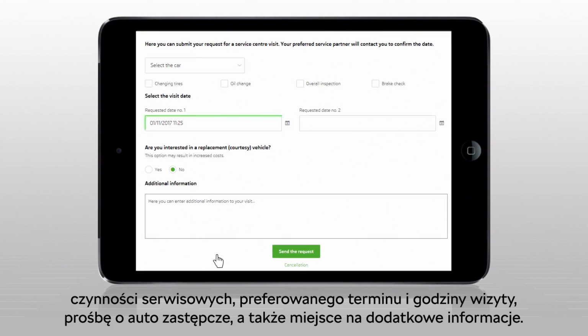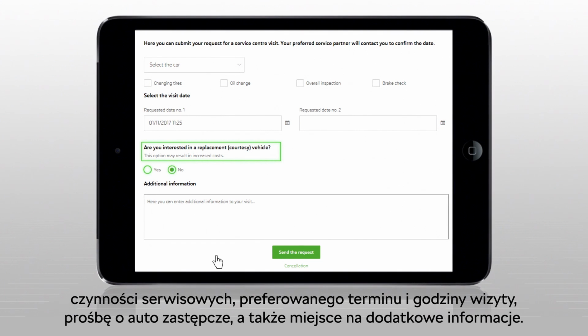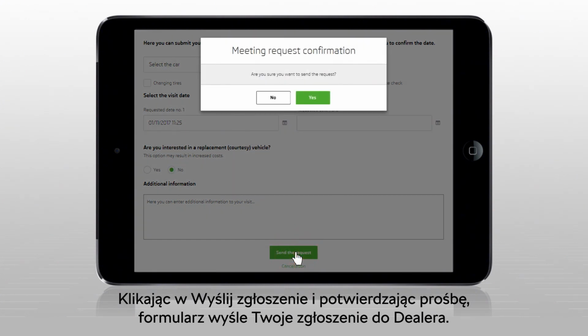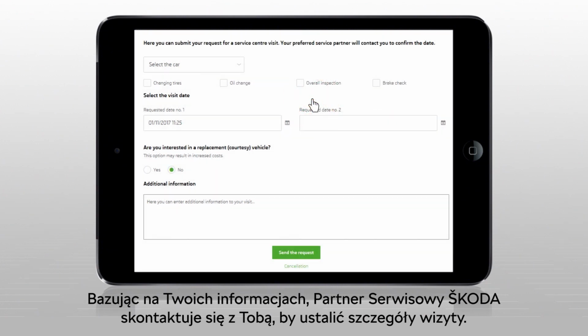and time of visit, request for a replacement car and additional information. Then clicking on send the request and confirming the dialog will send the request to a preferred dealership. Based on the above information, the service partner will contact the customer and arrange details of the visit.